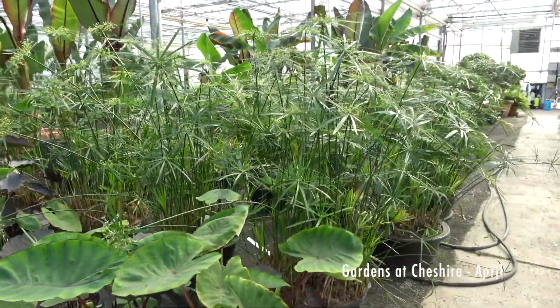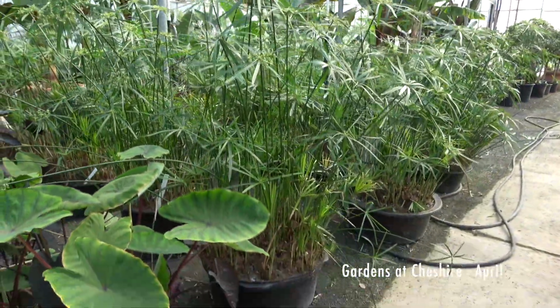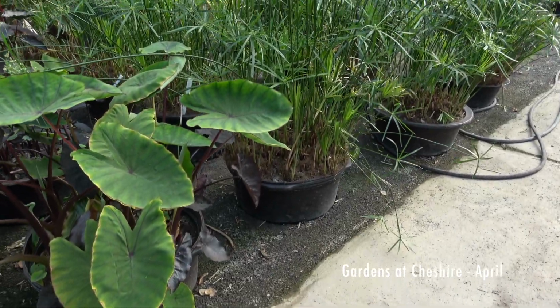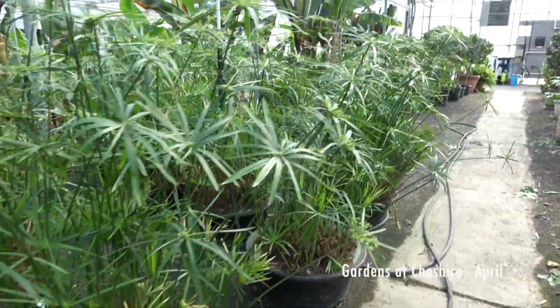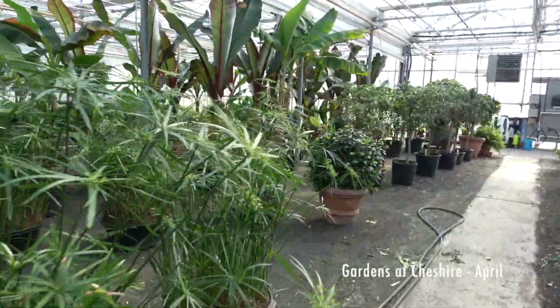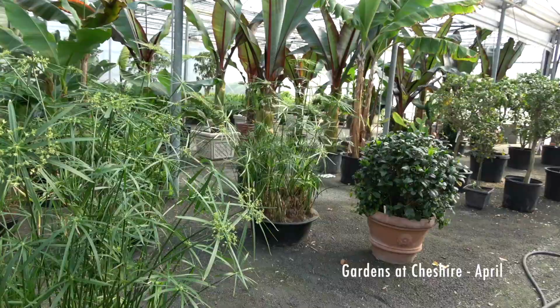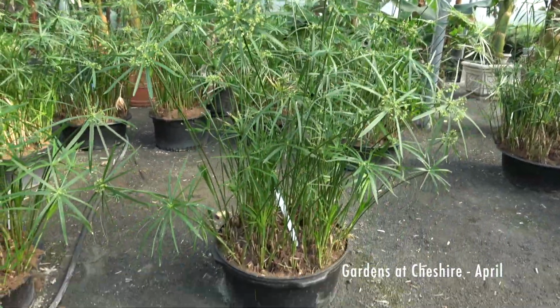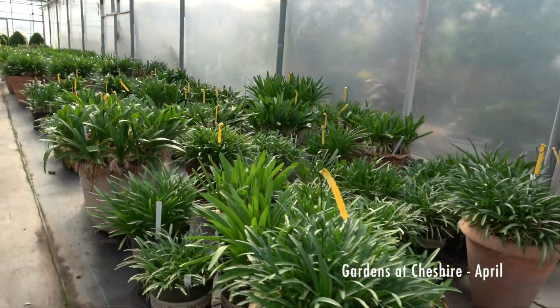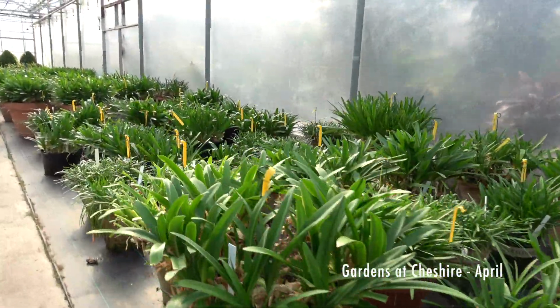Now in this video it's all about the month of April, and as spring is very much with us and we've got increased sunlight, increased intensity and increased heat, our plants are growing beautifully. This plant was featured in March and it was given a severe haircut. It's called papyrus, and already you can see new lime green shoots growing, which is a great indicator of plant health.